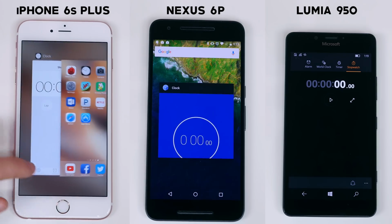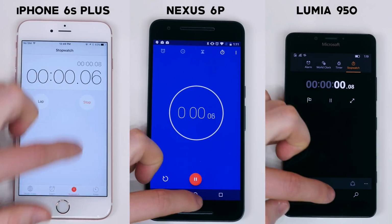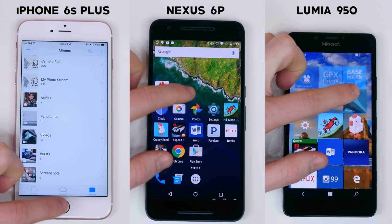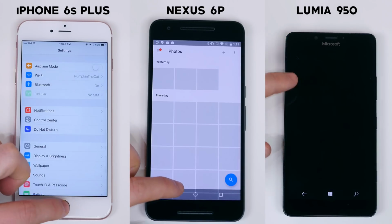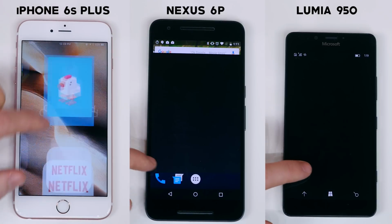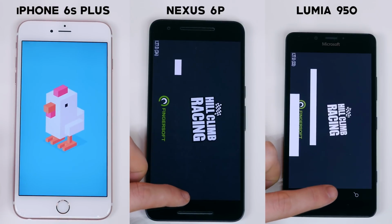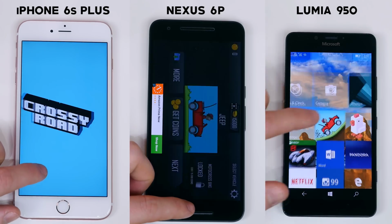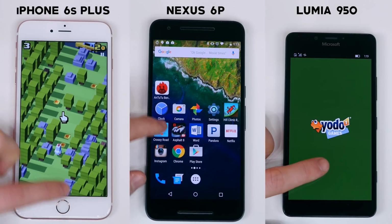The next test we ran was a real-world performance test. This is always a fun test for myself to test the performance of a device, and while it's not very scientific, it can be fairly accurate, I would say, more so than benchmarks. Here's how the test works. The test consists of opening a series of applications and using the timer on each device to see how long it took each device to perform the test.